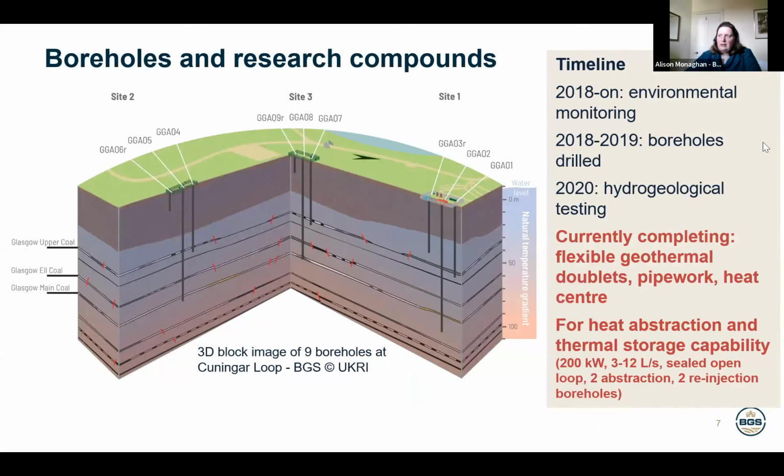So just looking in a bit more detail at the underground. This diagram is like a block diagram of the underground. These are the boreholes that have been drilled, the central 9 boreholes that were on that previous photograph. They go down to about 85 to 90 metres to the deepest coal seam, the Glasgow Main coal seam. They are also screened across sections in the Glasgow Upper coal seam. And then we've got some shallower boreholes that are environmental baseline monitoring boreholes, either in the superficial deposits, the glacial and post-glacial deposits, or in the bedrock above the mine workings.